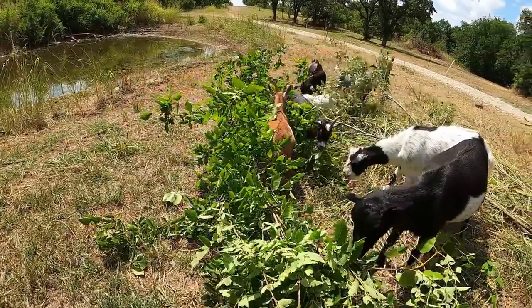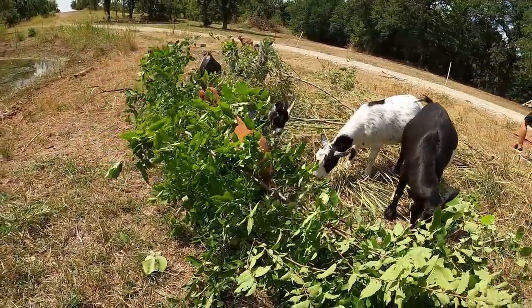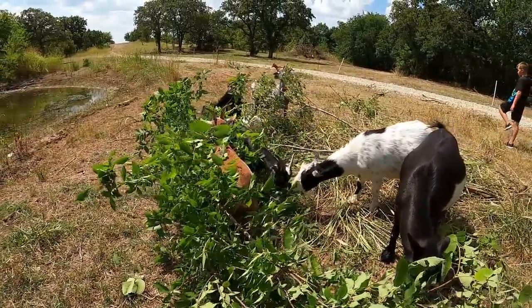My dad just took down the trees, and now the goats are eating the leaves off of the trees.